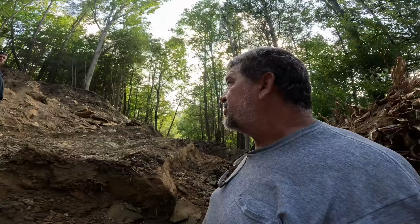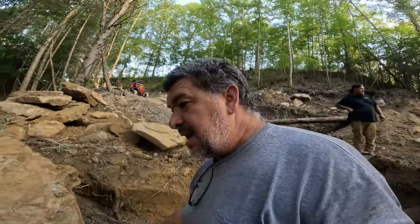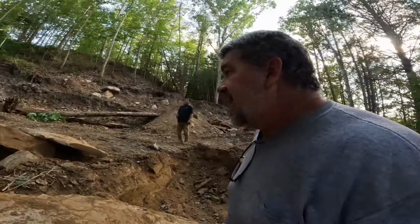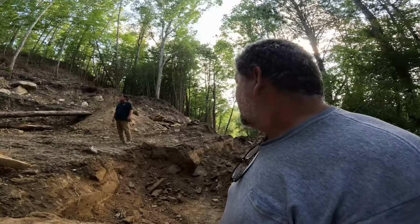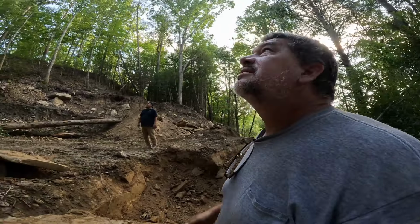Most people would never do this. Most people would be like, yeah, we're just going to have a steep driveway. And we're still going to have a steep driveway. It's not going to be flat by any means. But yeah, it's super fun actually out here doing this. Breaking these rocks up, moving rocks, moving trees.